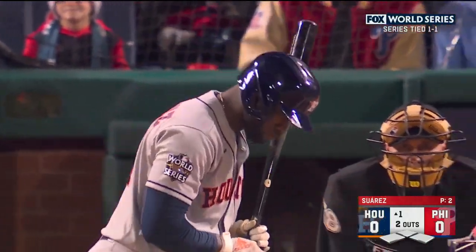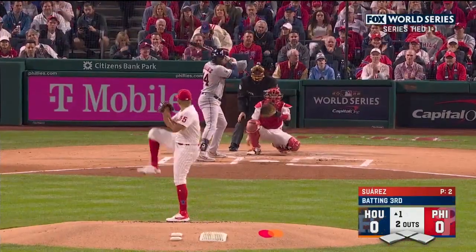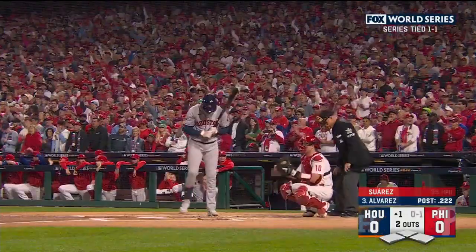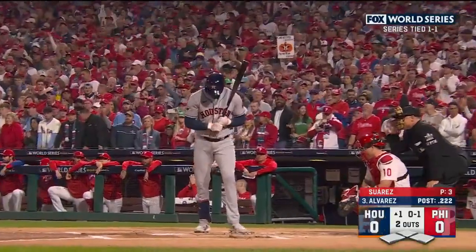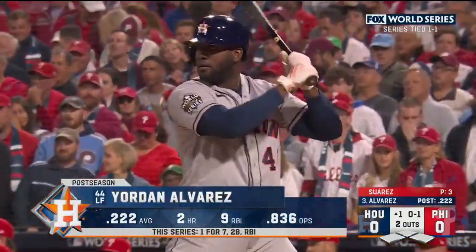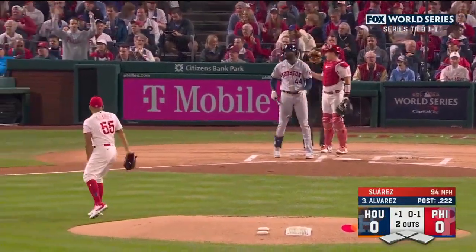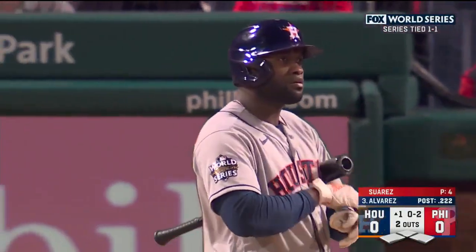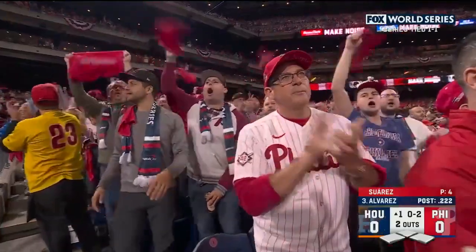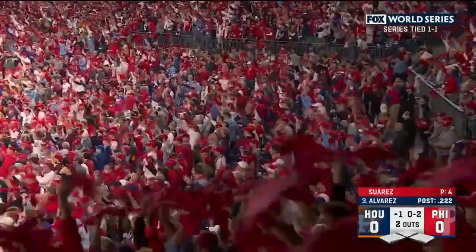And here's Yordan Alvarez, who's the best left-handed hitter against left-handed pitching in baseball. Strike one. Strike 2. Well, nothing seems to affect Suarez early. He is pumping strikes. He loves to pitch in with his sinker. He's got a really above-average curveball, good changeup, and a slider.